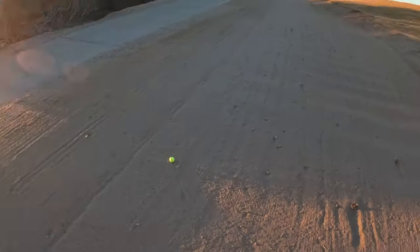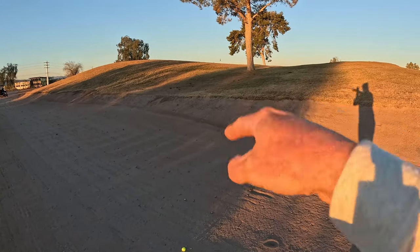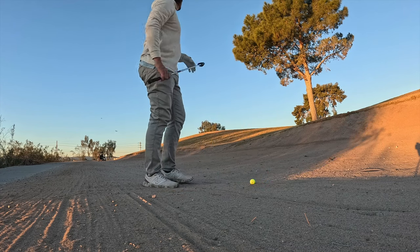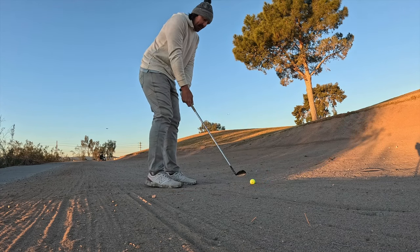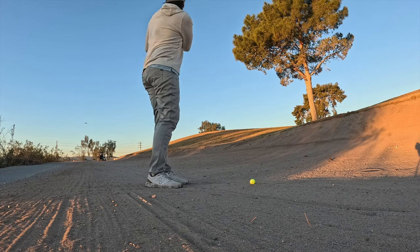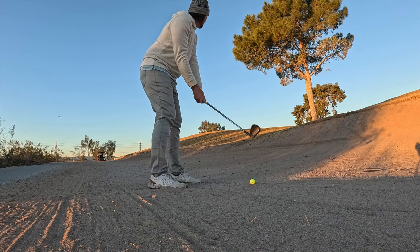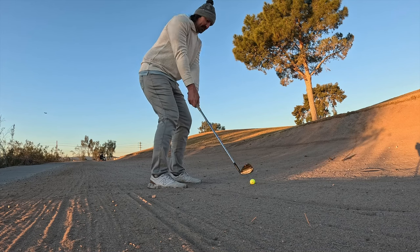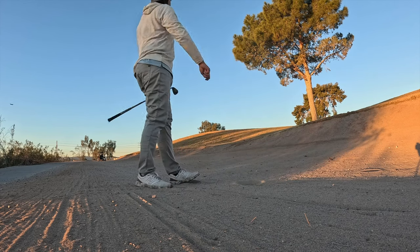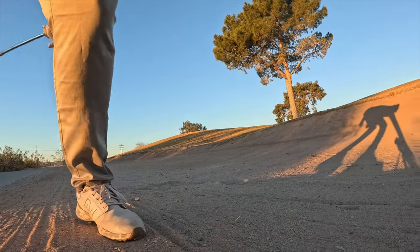All right, here we are. This is what we're looking at. See the flag just right up there. You barely see the flag. Not only am I in this bunker, but I got this tree to deal with, so I have to go underneath. Like I said, anywhere on the surface, I'll take. That's actually pretty good. A little 50 degree. Ugh.